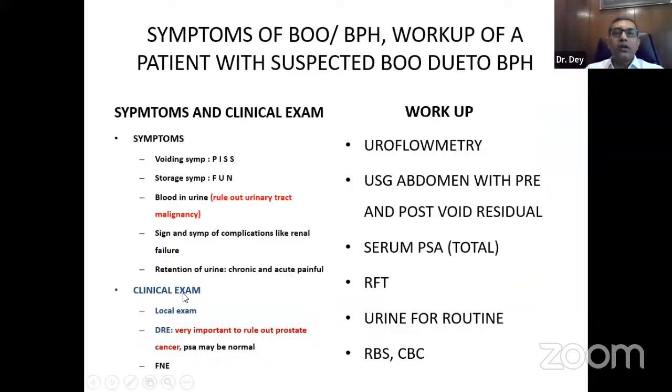Clinical examination. I will show you some diagrams of why a local examination is so important. DRE, that is digital rectal examination. Never forget to do a rectal examination of a patient who has come to your clinic with symptoms of prostate disease. Why? Because unless you do a DRE, you will miss prostate cancer. Sometimes PSA may be normal and the patient may still harbor prostate cancer. Just put a finger in his rectum and you have examined the prostate, otherwise you will not know about a hard prostate. So this is to be done.